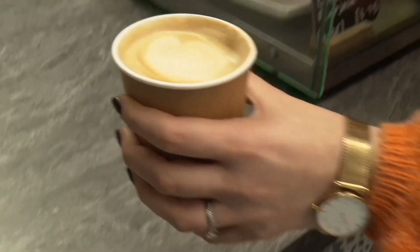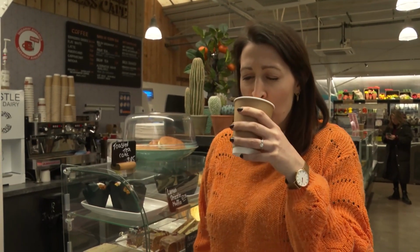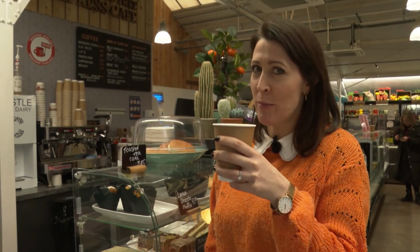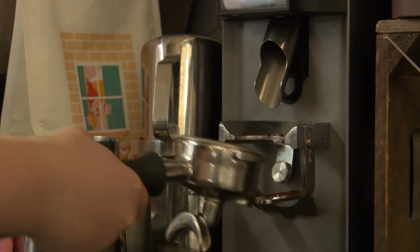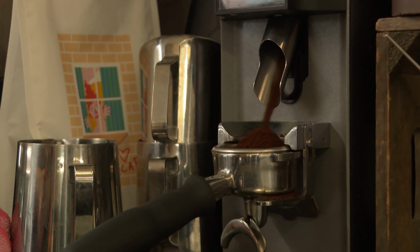I don't know about you, but I struggle to start the day without a strong cup of coffee. It's good stuff. But is it good for the environment? Well, in a word, no. And I'm not just talking about the cups it comes in. I'm talking about the wasted grounds themselves.